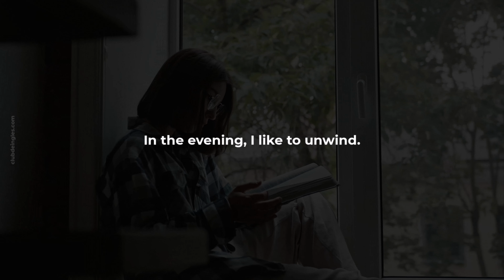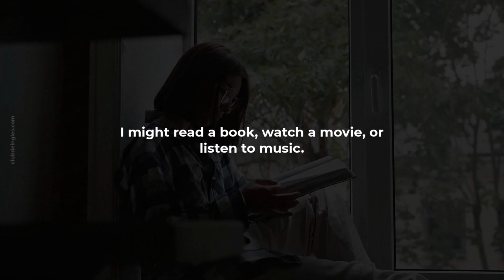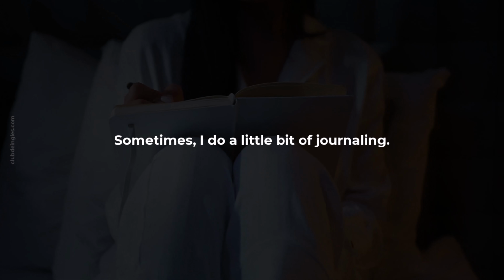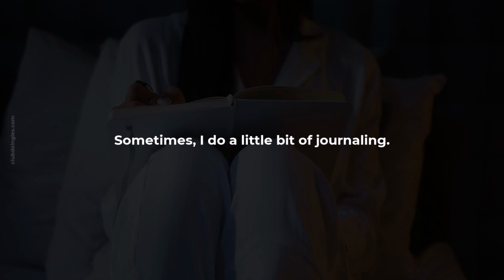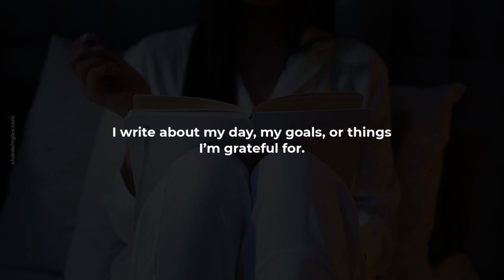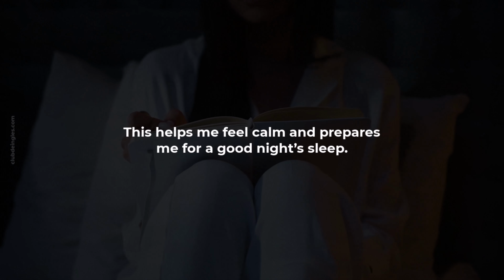Evening, relaxation and bedtime. In the evening, I like to unwind. I might read a book, watch a movie, or listen to music. Sometimes I do a little bit of journaling. I write about my day, my goals, or things I'm grateful for. This helps me feel calm and prepares me for a good night's sleep.